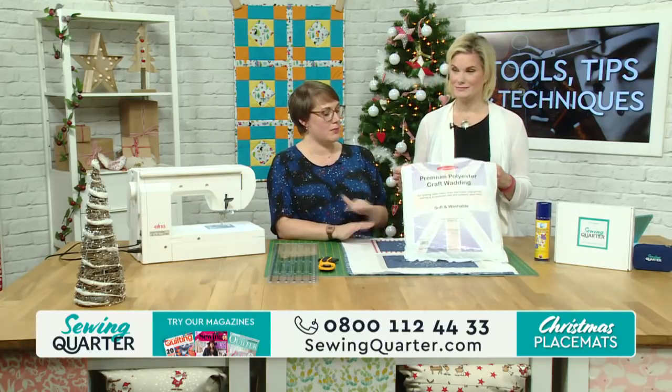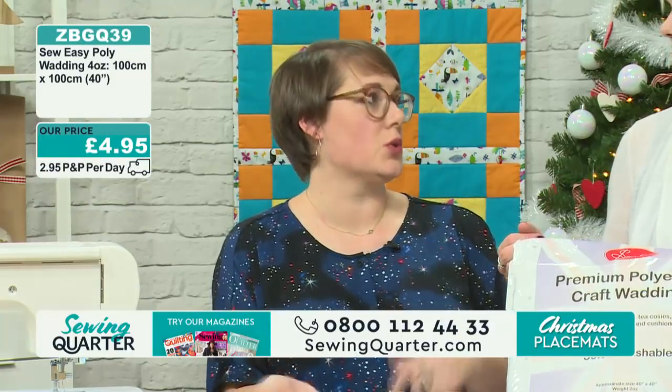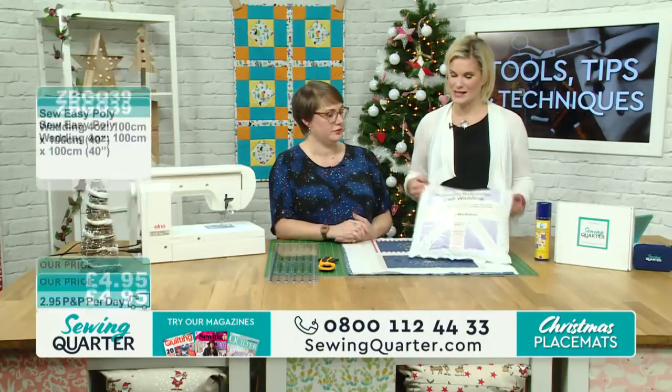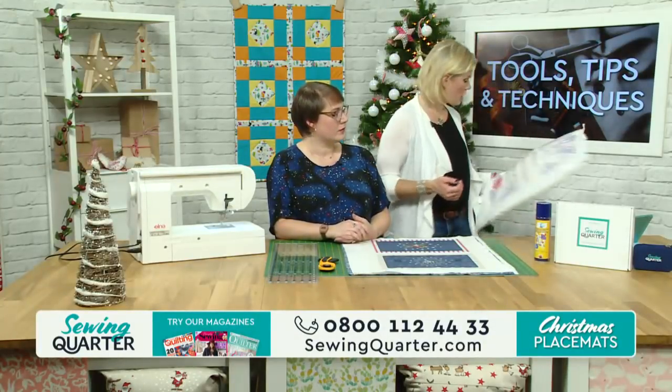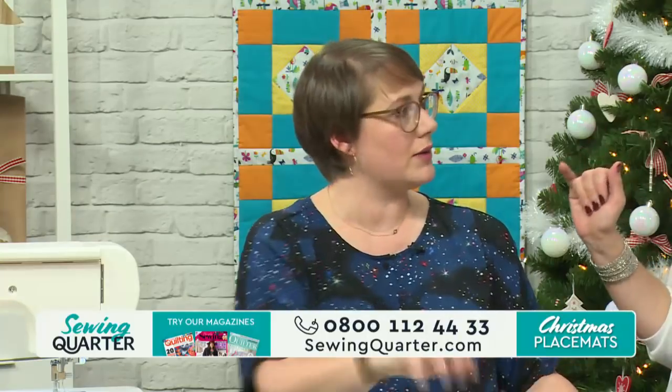It's a really handy one. That's great if you're just doing minimal quilting, straight line quilting. If you're doing free motion, I would use a quilter's wadding. That would be my recommendation. So £4.95 for that. It's whatever's going to suit your pocket. And people may not want to quilt them. They don't need to be quilted. You could just sew around the outside and turn them.